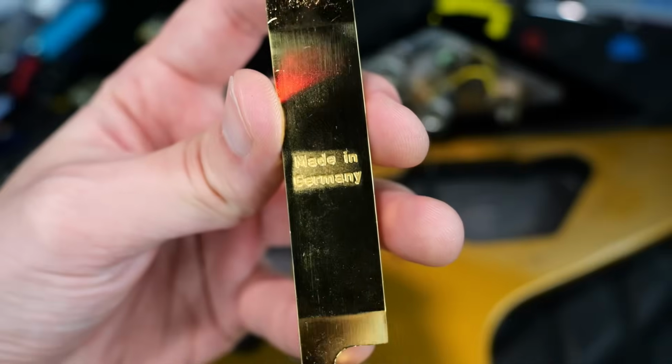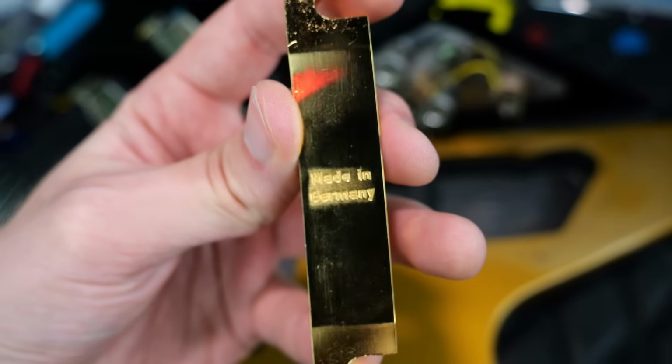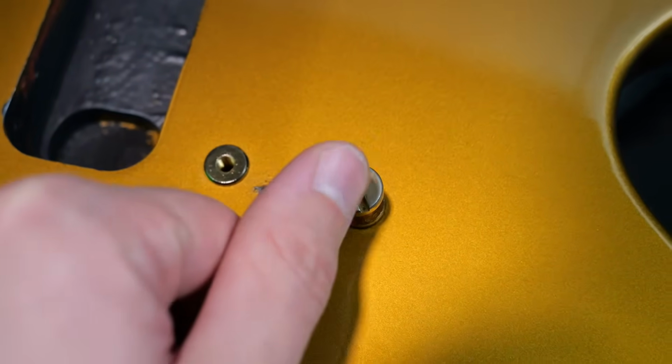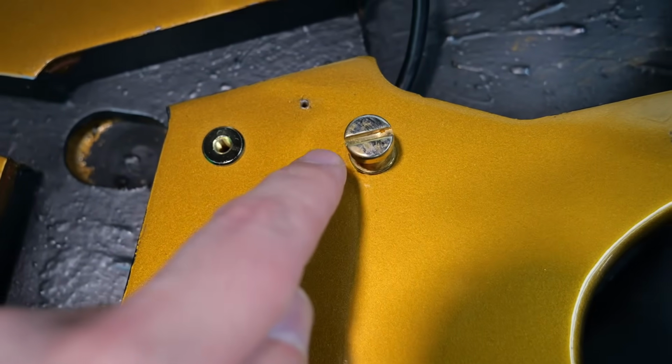It's full weight and made in Germany, if you can see it past all these shiny reflections that it now has. The plating's pretty worn right there. Somebody must have been resting their hand. This side, not quite as bad.